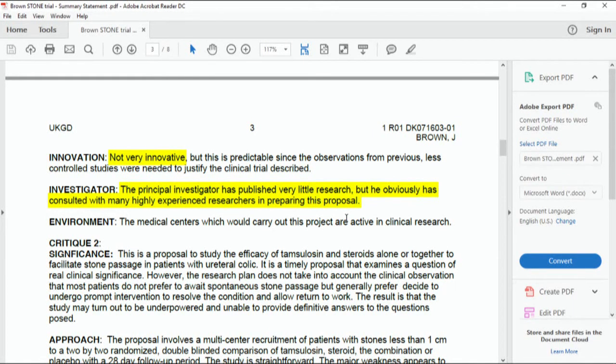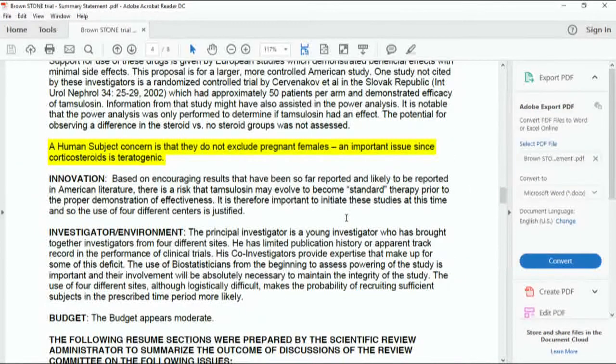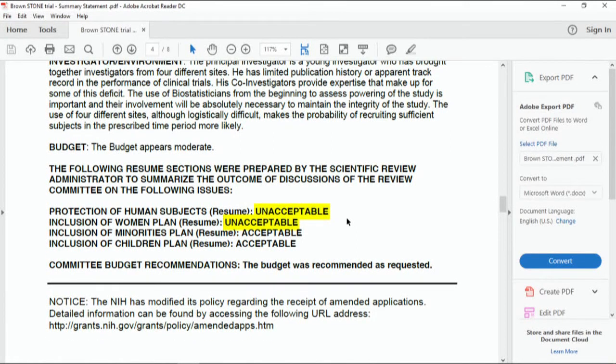And again, the investigator, right? I'm trying to sell myself as the principal investigator for this study. Very little research, published very little research, but consulted with many highly experienced researchers in preparing the proposal. I think that's actually a very fair statement of what I was doing. Very little clinical experience, but I did consult with a lot of people. We mentioned that they thought that I didn't exclude pregnant women, so that was terrible. So I have a protection of human subjects plan that's unacceptable, and so clearly not discussed. There's no point in discussing a plan that is this terrible.